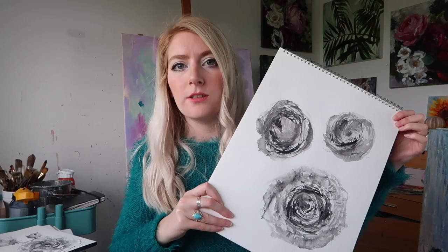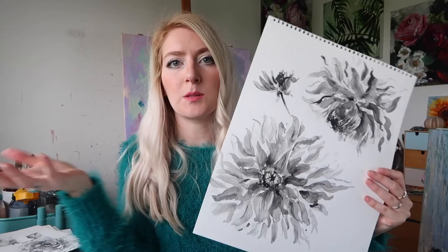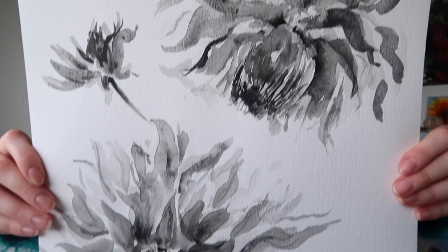So these were all made in black watercolor, and they were just very expressive in the moment. I didn't plan any of them. I didn't draw them before I painted them. I just used my brush. It's even quite haphazardly painted.